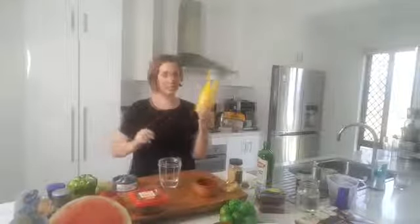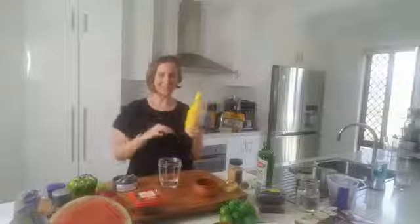And I have frozen all my lemon. So I always have this in the fridge just as a go-to, just in case I don't have fresh lemon. Normally if I had a fresh lemon, I'd definitely just juice it.